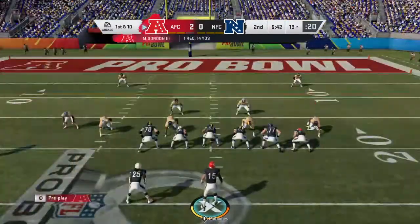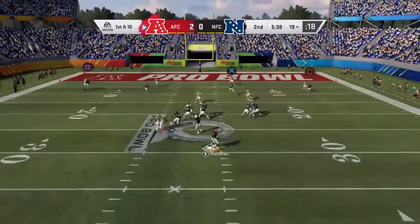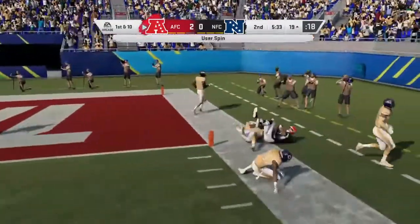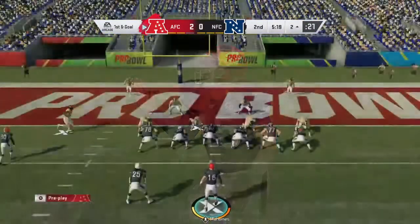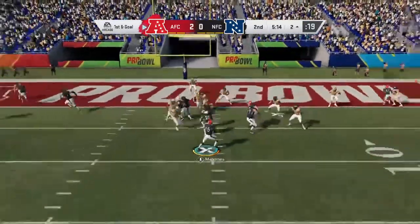This guy's known for his quickness, but also for his speed. And he's able to get to the second level almost before you blink if you give him any type of blocking. Always talk about slot receivers, and they're usually known as quicker than fast. In this case, we've got a guy who's quick and fast, and he used it to great advantage. Able to make something out of nothing there. 17 yards and a first down.